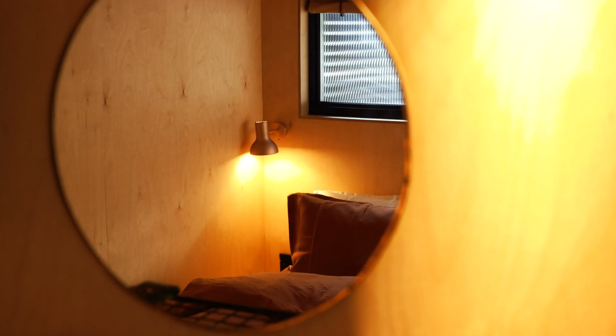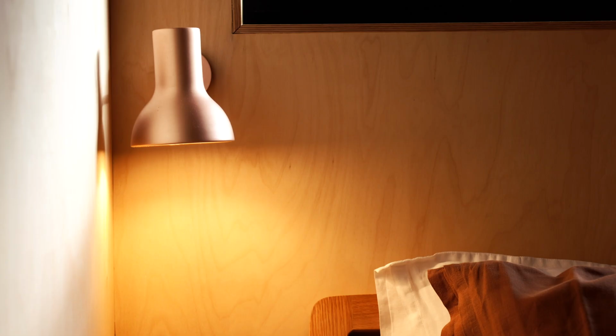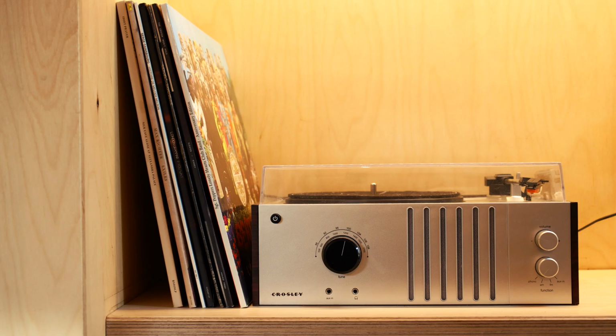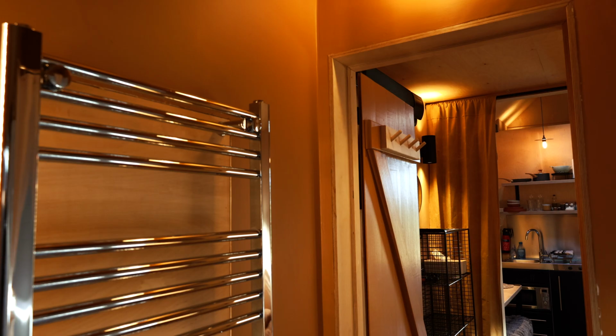When we're talking about the space of the site, every decision had to be based around, will it fit, will it work, both practically and aesthetically. So we had to source things like a smaller kettle, a nice small Roberts radio, and the record player is like the smallest one we could find that still looked quite nice, because we didn't want anything to dwarf anything. And then we got a bit elaborate as well with some things.